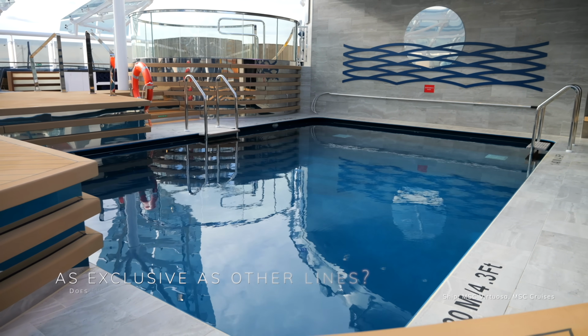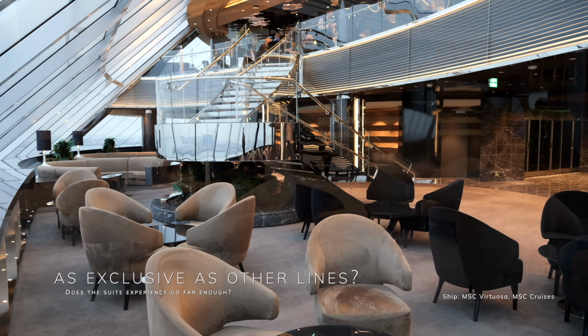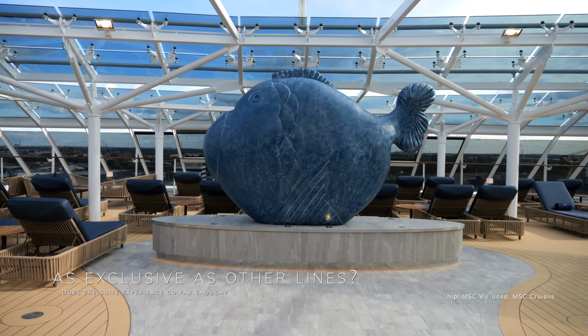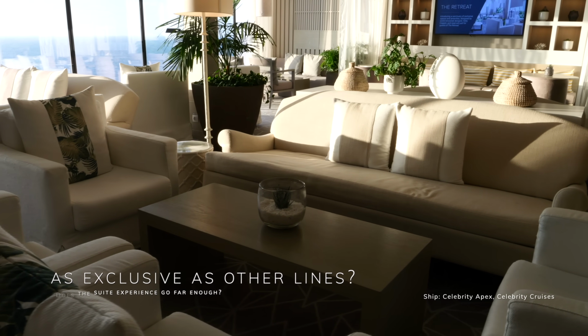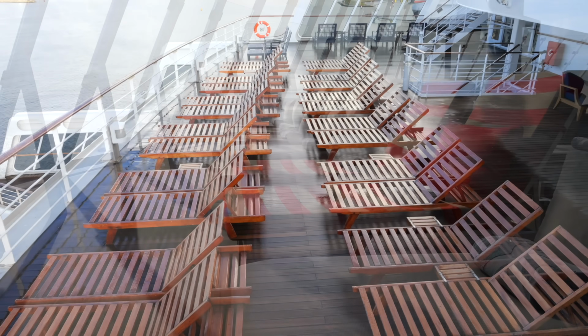Our overall experience with the Queen's Grill on Queen Mary 2 presented a distinct contrast to the ship-within-a-ship concept offered by lines such as MSC, Celebrity and NCL. While the Queen's Grill does not encapsulate this exclusive, all-encompassing environment, it still offers its own unique charm and elegance.